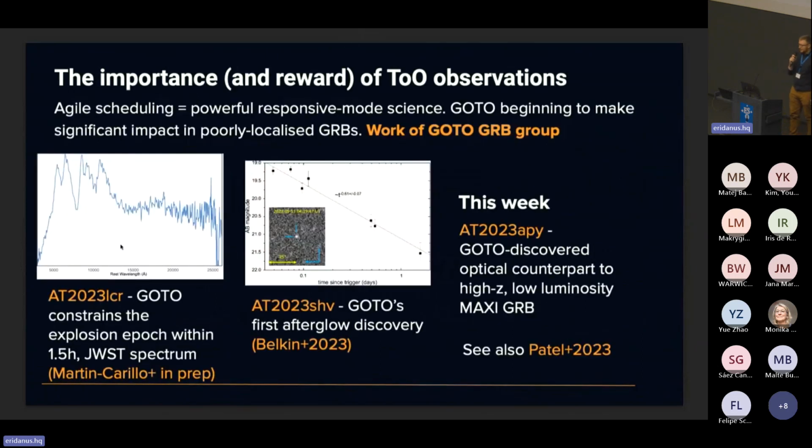I wanted to flag some recent science that we've been doing and really underscore the importance and reward of ToO observations. Agile scheduling is enabling powerful responsive mode science, and GOTO is really making a significant impact in poorly localized GRBs. So just 3 things here.